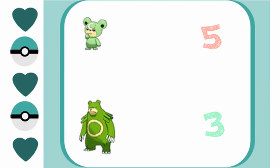Little Teddiursa is so cute. 5 points for this cute little mint teddy bear. I honestly almost gave Ursaring a 1, but then I remembered shiny Metapod exists and bumped it up to a 3. Still, it's disappointing compared to Teddiursa.